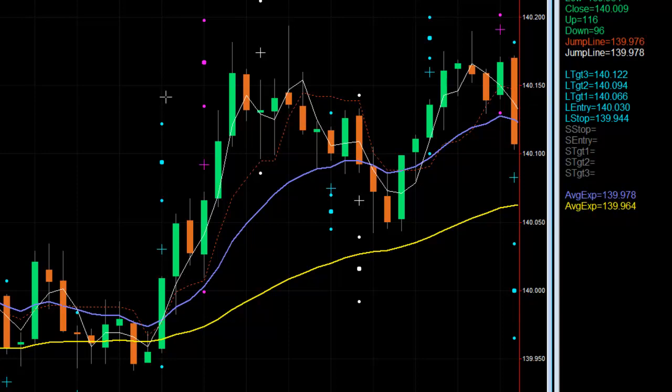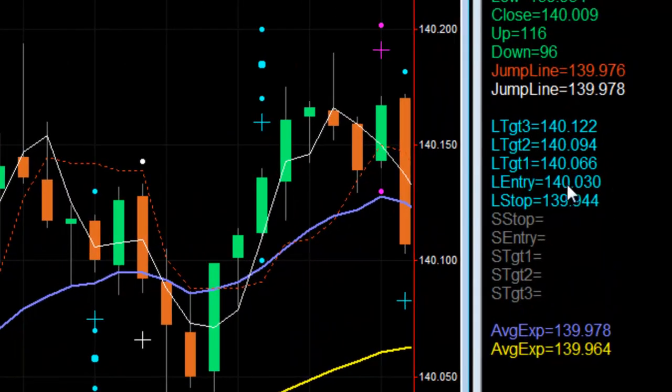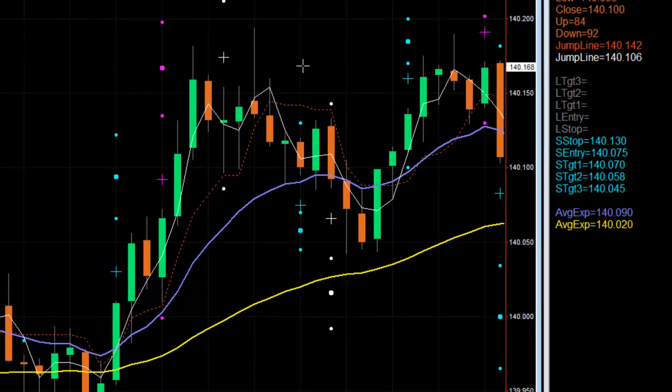All you have to do is click on the bar. You get the entire trade laid out before you: your entry, your targets, your stops. Of course, when you're going short, you click on the bar and the setup is below the bar. The little plus sign is your entry. There's your stop. That's it. I mean, it's really simple. Of course, there are rules that we follow.